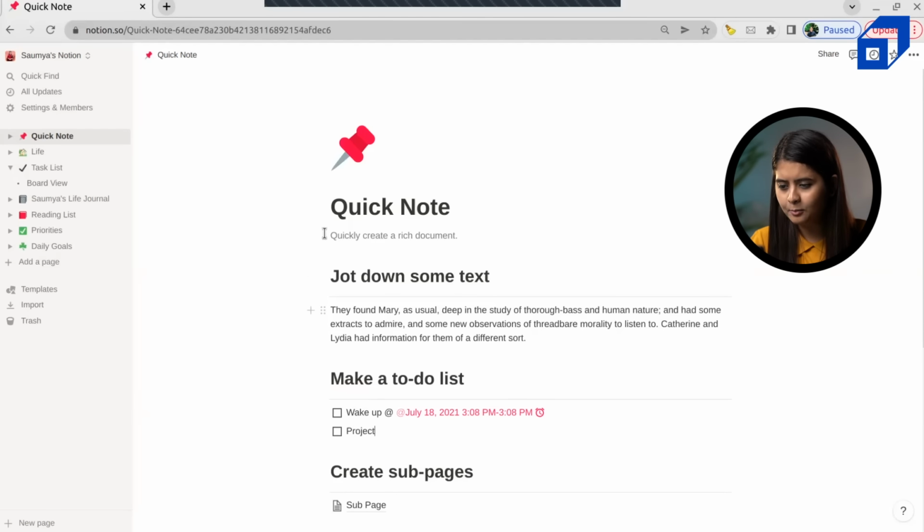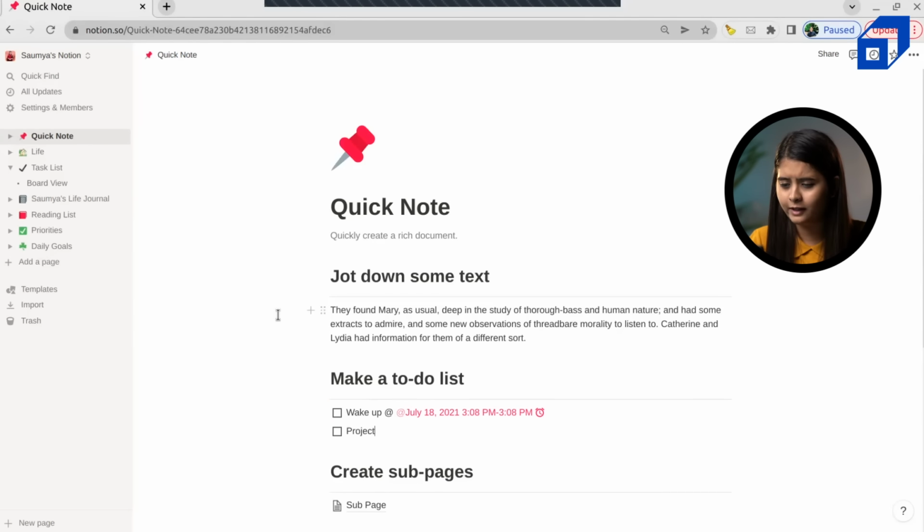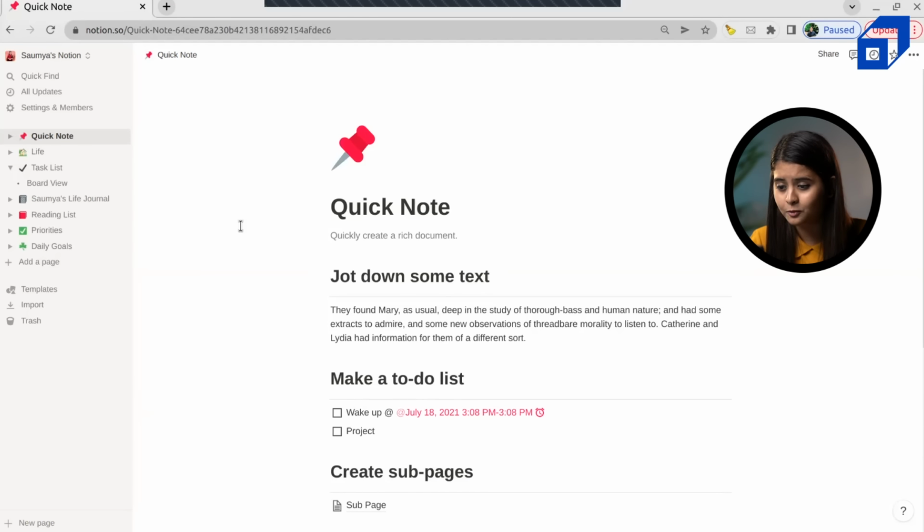So this is how the simple web page of this platform, Notion, looks like. It's very easy to understand. The UI/UX from a user point of view is really clean. I tried exploring some other to-do apps, some other apps to keep track of daily goals, weekly goals as well. But this is something which I personally like because of its clean UI.